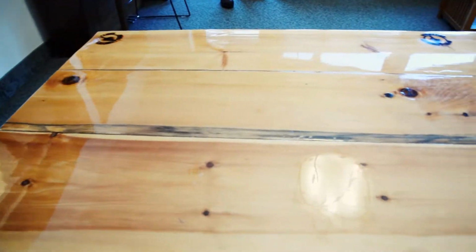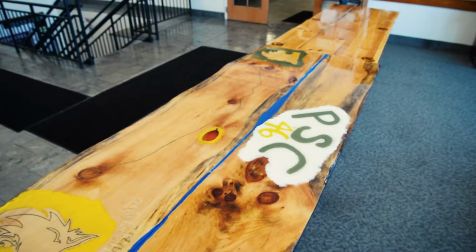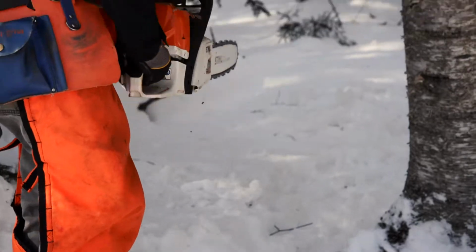So we have a very efficient model at Paul Smith's College with how we utilize our wood. We're able to take our wood from campus and around campus and mill it in-house. We don't have to ship our wood anywhere. It all comes within our community, stays within our community for the most part. And that's an important aspect of a working landscape. We're not outsourcing anything. It's all staying within the community.